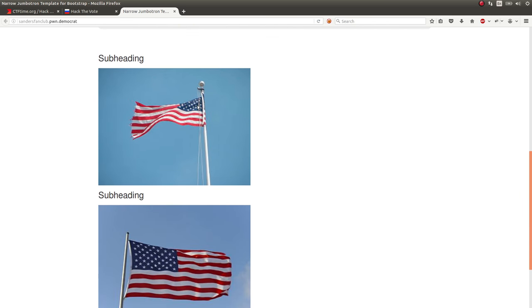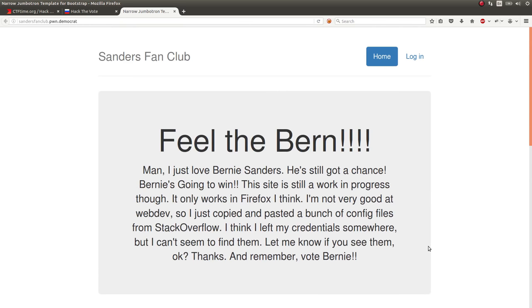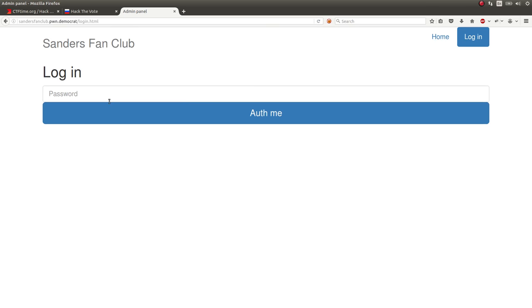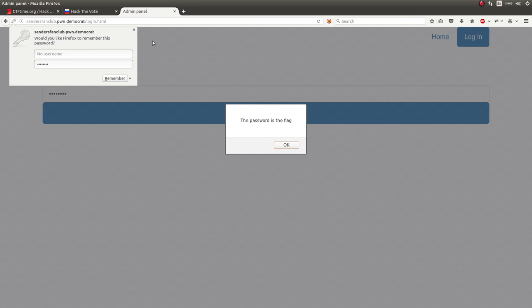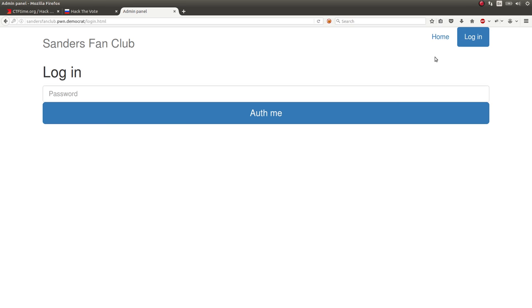And I guess there are some pictures here of flags. But that's all that's on the web page. Literally, that's it. There's a login, and it's just a password input box. You can enter anything, and it will try to authorize, although the password is the flag, is the only alert message that we get.